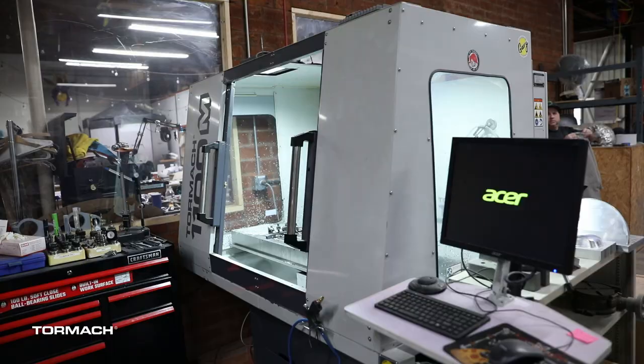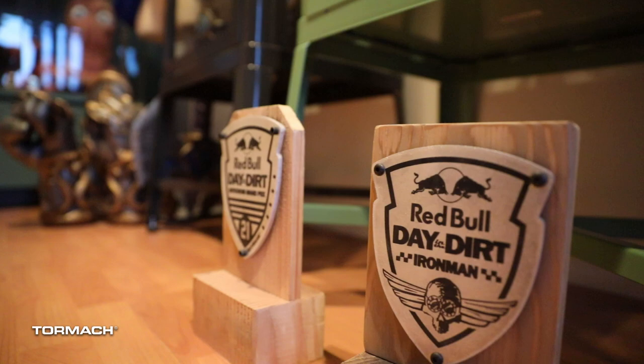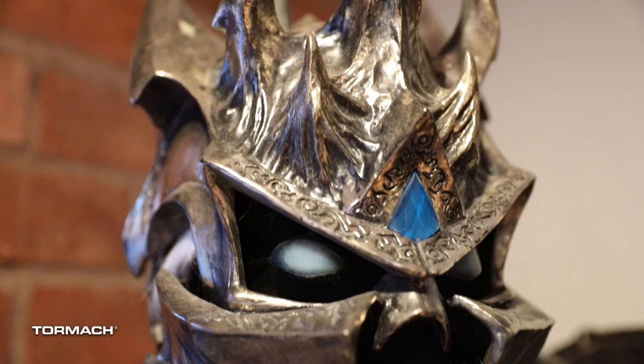I don't know. Having the Tormach in here has been so rad. We did a big, giant trophy project last year. We made 400 trophies for a Red Bull event. And we had that thing running kind of around the clock, whether it was making parts or we were just feeding it parts to drill holes. Sometimes it's easy stuff. Like, I just need 2 holes in the same spot on 500 pieces. That's an easy one for the Tormach.